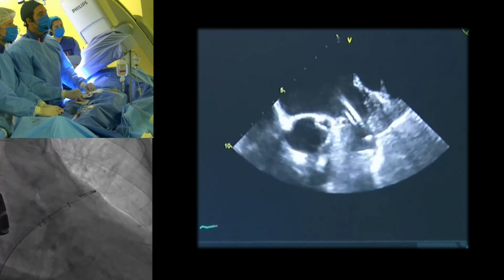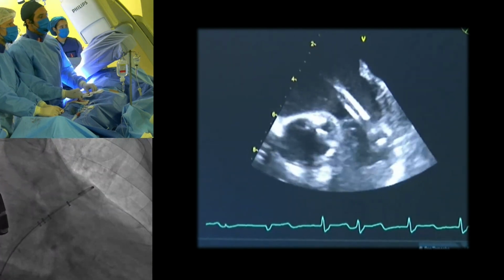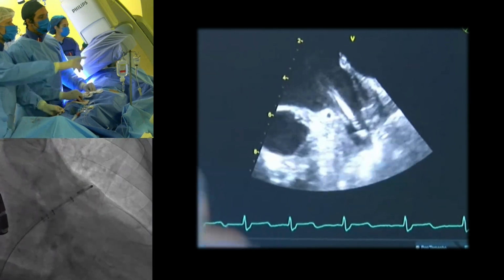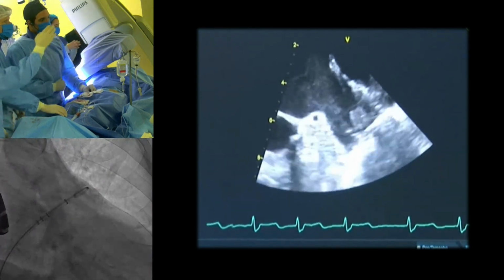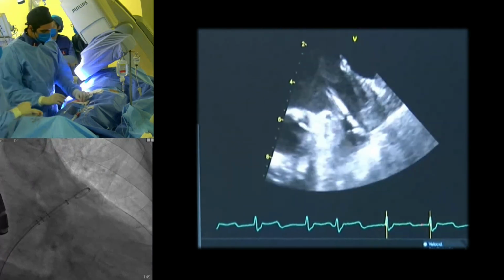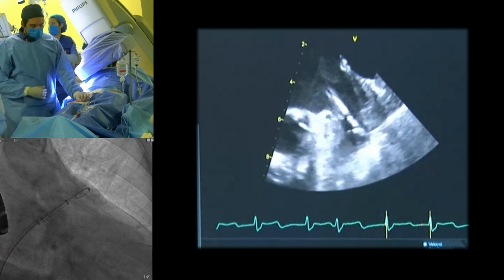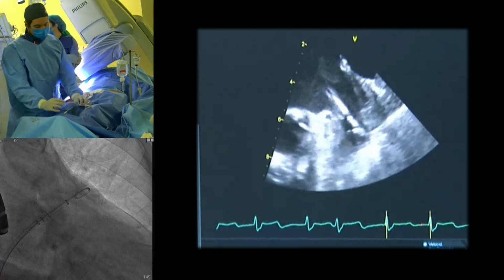Yeah, I like to always do this movement counterclockwise to have the sheath mostly inside the appendage. So look, on echo you can see you're just across the circumflex artery, yes? Yes. So we can prepare for a little bit of contrast here. You can do that as you want, either with the pump or however you want, like with the connection you have. All right.